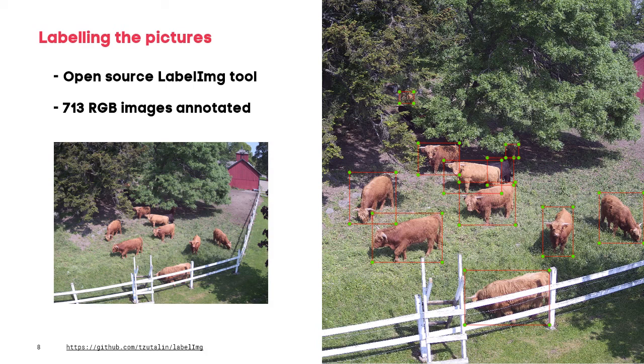713 RGB images. Part of these annotated images have been used to uptrain the algorithm, and part of these images have been used to test the performance of the algorithm. This uptraining was required to improve the performance of the algorithm on the specific animals of interest, and in our case these were Highland cows, which were at the farm we were filming at.